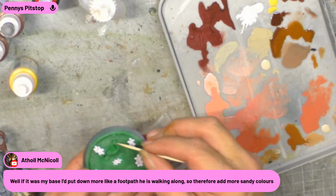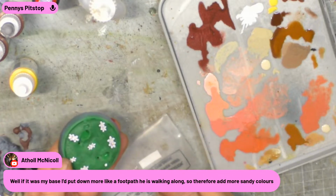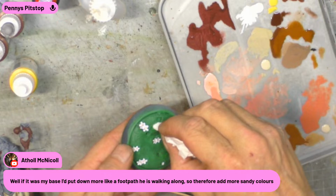And I think there's too much glue on there. Far too much glue. I don't want it oozing out everywhere.